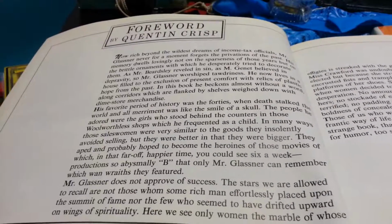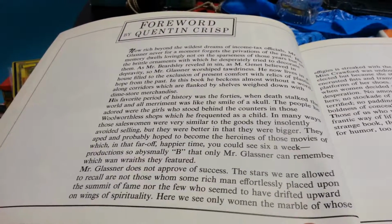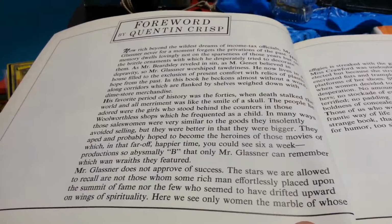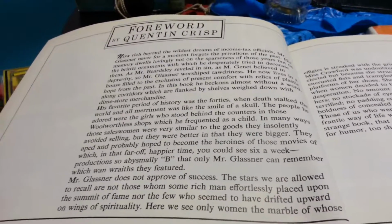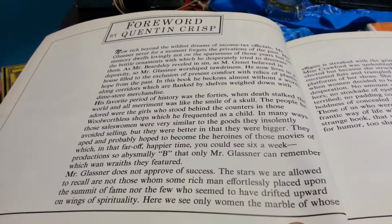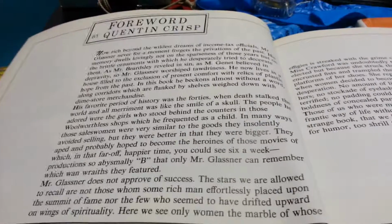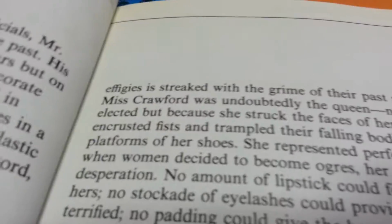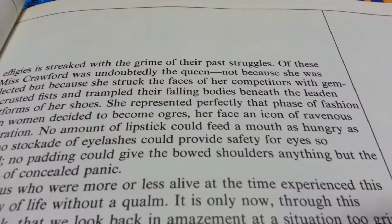Mr. Glasner does not approve of success. The stars we are allowed to recall are not those whom some rich man effortlessly placed upon the summit of fame, nor the few who seem to have drifted upward on wings of spirituality. Here we see only women, the marble of whose effigies is streaked with the grime of their past struggles.